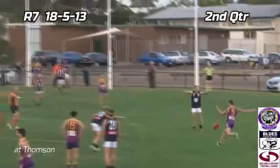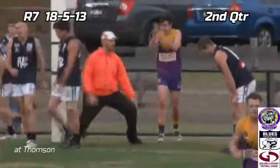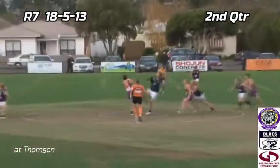And he comes. Left foot brings it round. Look at that. That's called muscle memory, that one. That never ever looked like missing. That is a goal. 6. It's very close to half time.